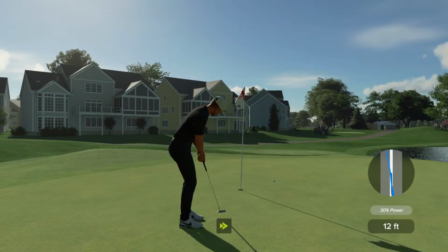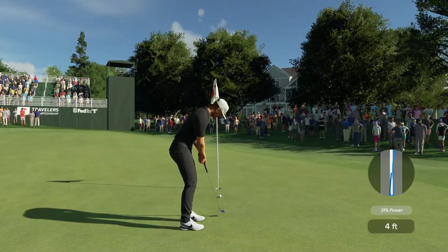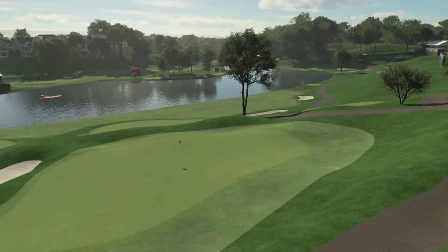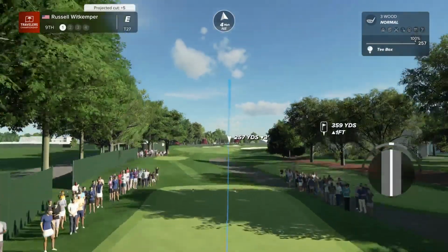Just didn't drop. 6 feet remaining to the cup. Oh, just missed. And in it goes. And with that, he's back to even overall. And moving down the leaderboard as well.